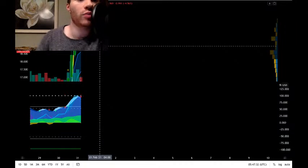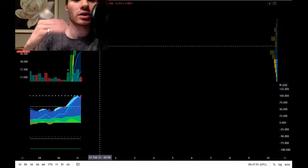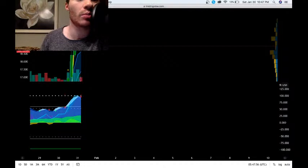But personally, if you ask me what I'm doing, I would wait for the monthly close. I am waiting for the monthly close. If it's bullish, I'll put money into Ethereum or Bitcoin. And if it's bearish, then let's wait for the correction and see where that bottom is. We can find the bottom, buy the bottom, and then ride that up.